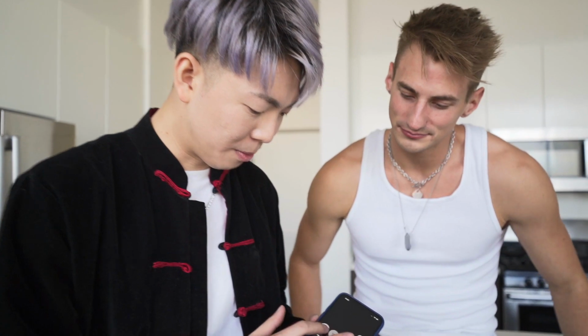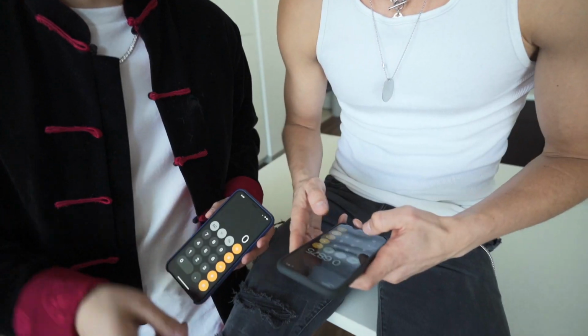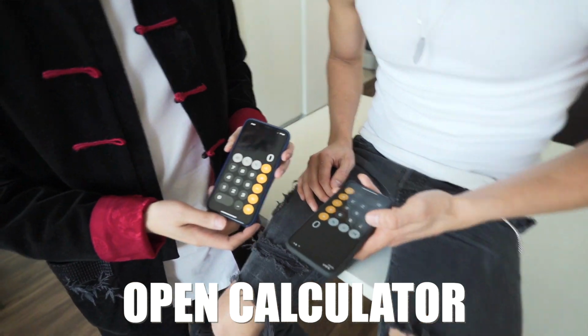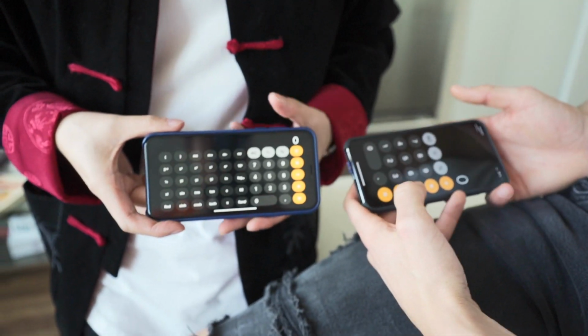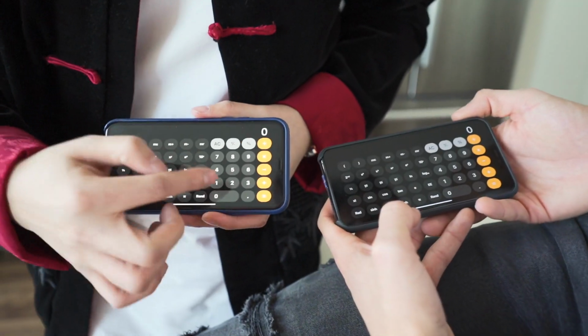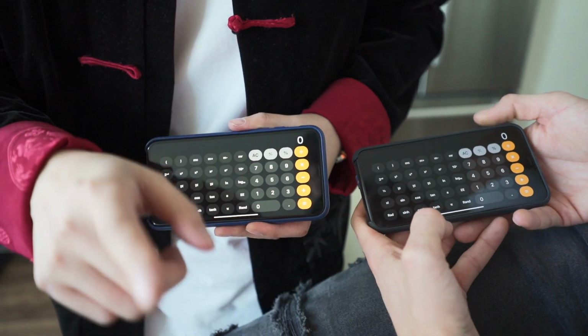Okay, so let me show you how it's done. All right, so this is actually pretty cool. This is just a normal calculator on your phone? Yes, so open your calculator, and all of you guys open your calculator as well. I want you to go ahead and do it sideways. Okay. All right, so I'm gonna do a test number, so I'm not gonna put in my phone number.